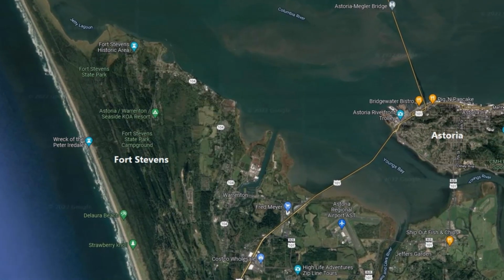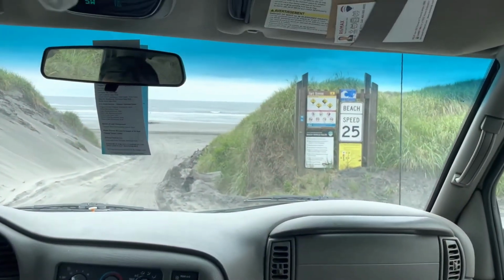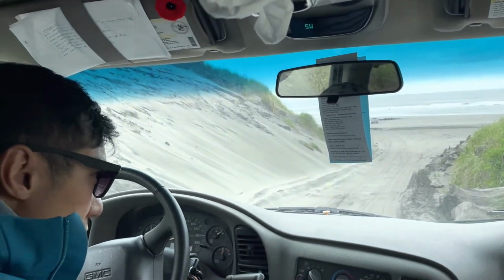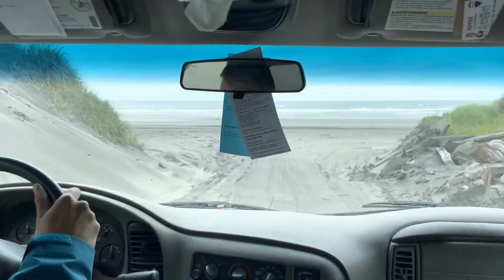Anyways, our first stop in Oregon was Fort Stevens near Astoria. At the beach, there's an access point. I saw a number of trucks and SUVs driving along the beach. Coming from Alberta, Canada, I've never really driven on sand before. A lot of snow, but not sand. I thought I would take the opportunity to test out my van's sand driving ability, so I threw it into 4-wheel drive and took to the beach.